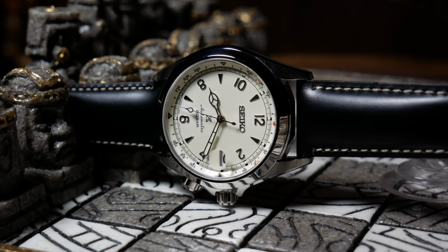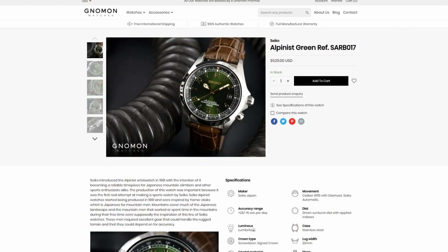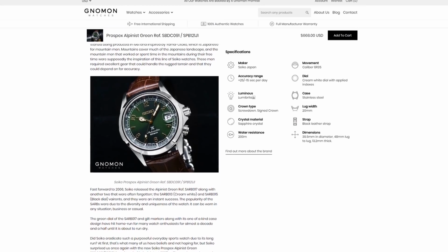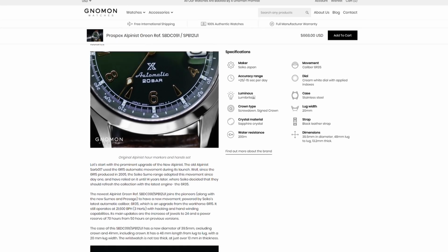And there are actually 2 reasons I got this over the classic green. The first is that there are a ton of green Alpinists already out there with the SBDC089. And the new version really doesn't look much different than that. So if I was going to pay more for something, I wanted to get something that stood out.